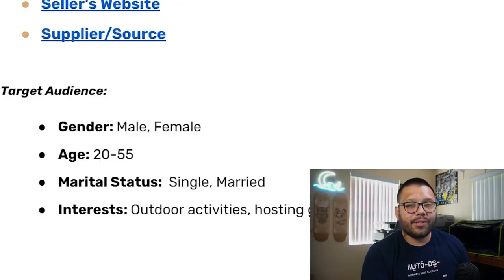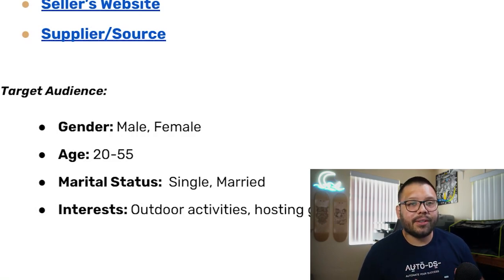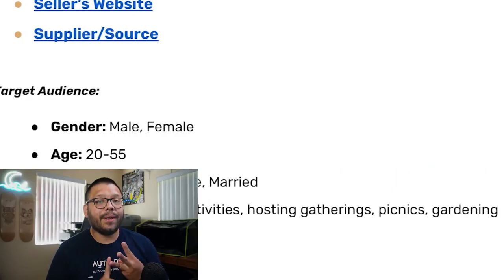So for this one, the age range that you're going to go for is going to be about 20 to 55. And the interests are going to include outdoor activities, hosting gatherings, picnics, and gardening.